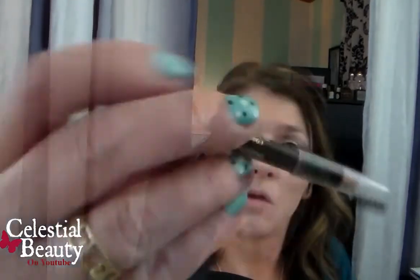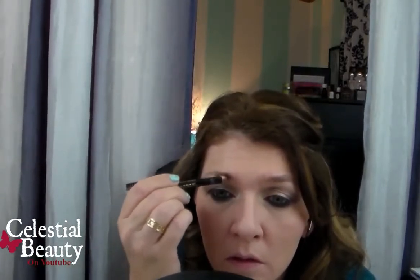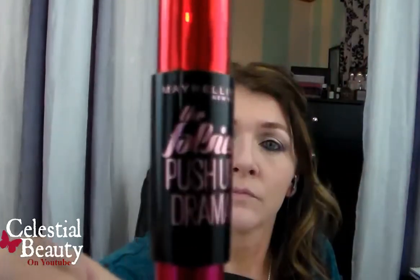Lightly. Then I'm going to use the L'Oreal Brow Stylist Sculptor. I am almost done with this, and I'm so excited because No Buy May is almost over, and I have a new brow pencil I want to try. Well, I haven't got it yet, but I'm going to purchase it May 1st.